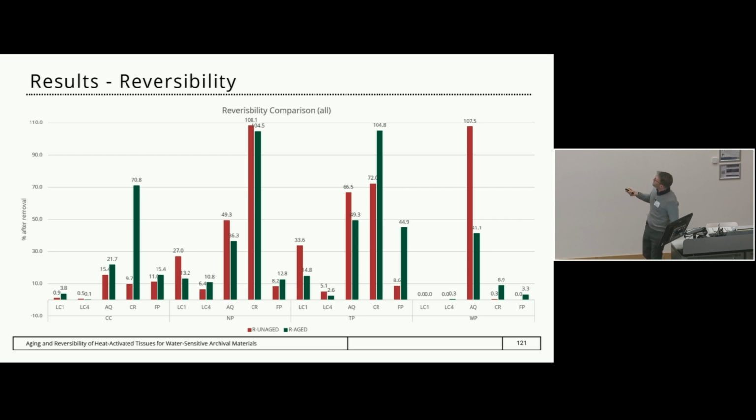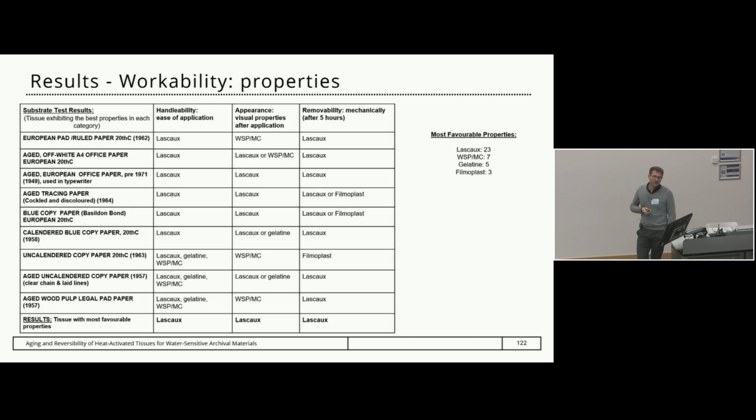However, Lascaux, again, performed quite okay in a few papers, which seems to be a trend over here, which is, again, very interesting and somehow unexpected because we stopped using it a while ago.